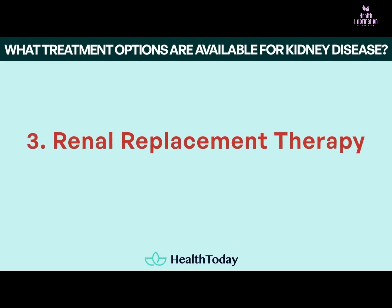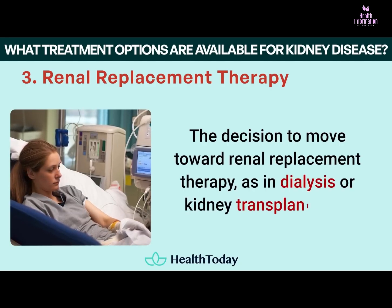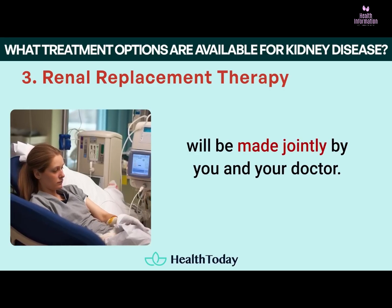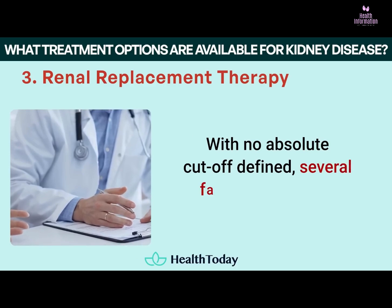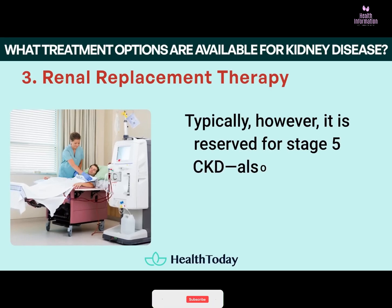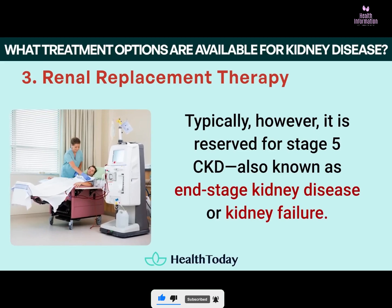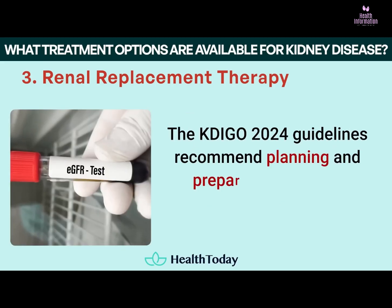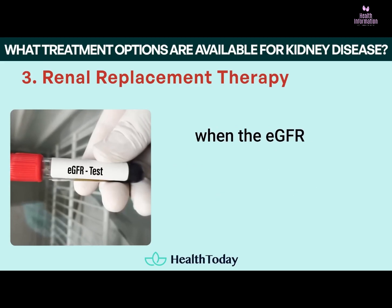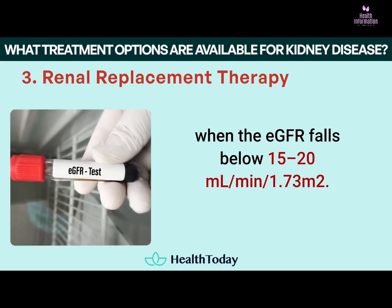3. Renal replacement therapy. The decision to move toward renal replacement therapy, as in dialysis or kidney transplantation, will be made jointly by you and your doctor. With no absolute cutoff defined, several factors contribute. Typically, however, it is reserved for stage 5 CKD, also known as end-stage kidney disease or kidney failure. The KDIGO 2024 guidelines recommend planning and preparation for renal replacement therapy when the eGFR falls below 15 to 20 milliliters per minute per 1.73 meters squared.